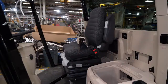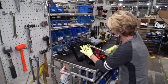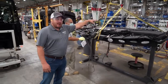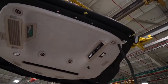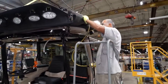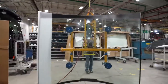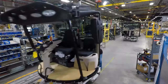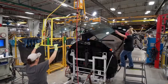Next, we install the back glass, seat, trim, and steering column. Now we are ready to put the cab top on. Inside the cab top is the wire harness for the lights and the air conditioning unit. Put the windshield, the side glass, and the door glass on.